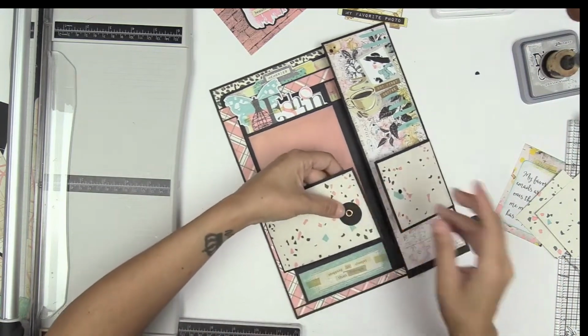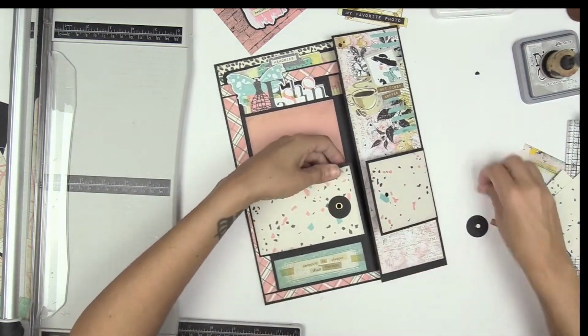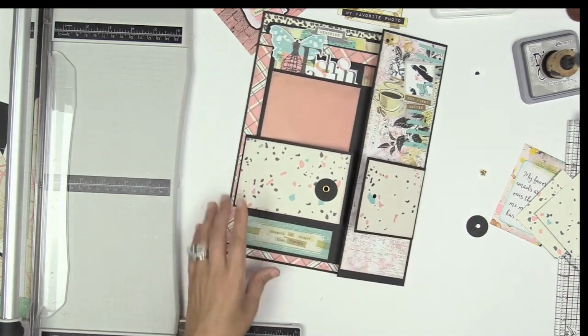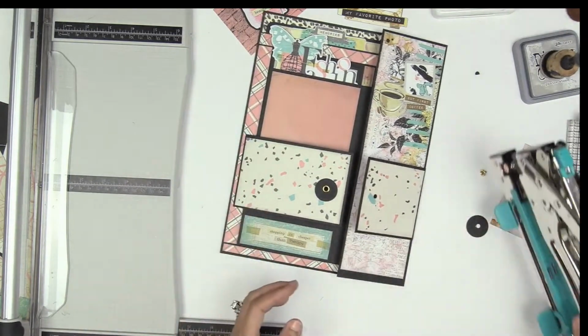So this technically only took me an hour and a half because I was yapping it up about Francis's gorgeous paper collection. It's so pretty.